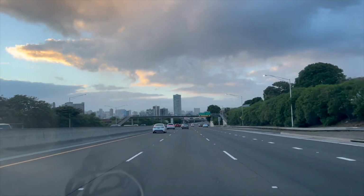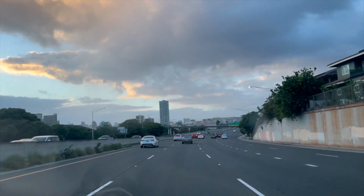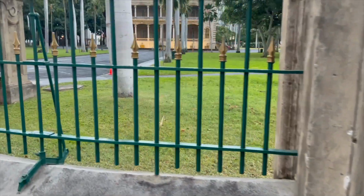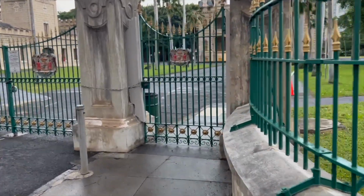Our last attraction for today is to visit the Queen of Hawaii's house that used to be in the past. Here is where the Queen of Hawaii lived. This is her palace.